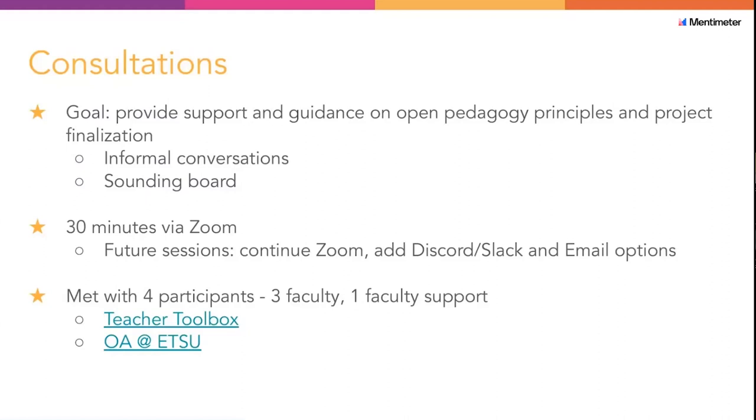And then the second piece was thinking about their projects. Most of the folks I talked with had really great ideas and had been thinking about what they wanted to do to turn their assignment into a renewable assignment or to create their learning object, but were maybe not as aware of what tools could help them see that vision come to life. So my role was to suggest tools that could help them build out what they were looking to do, and also continue to think about student agency considerations.